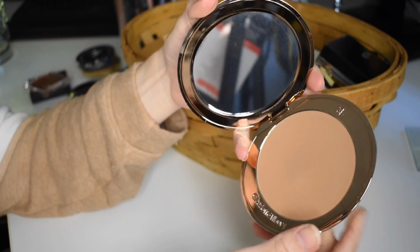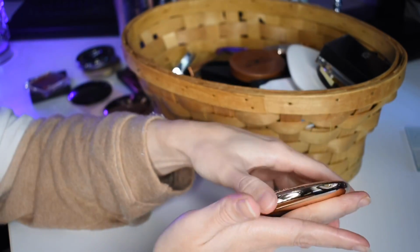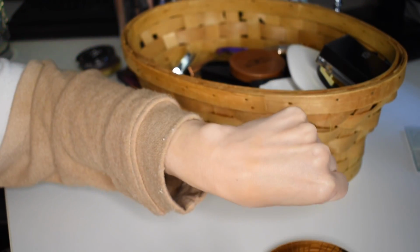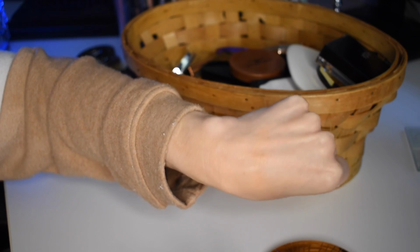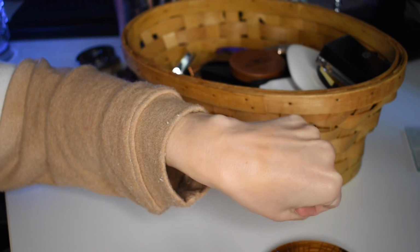This is a beautiful formula. It's akin to Charlotte's face powder, which is beloved. And it's just a very soft shade and soft formula that's very blurring on the skin and very beautiful.